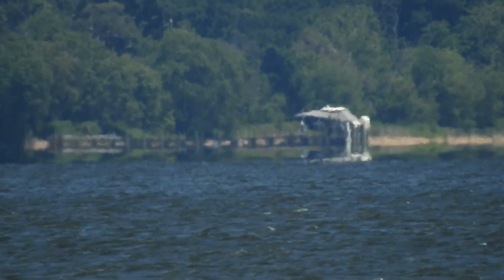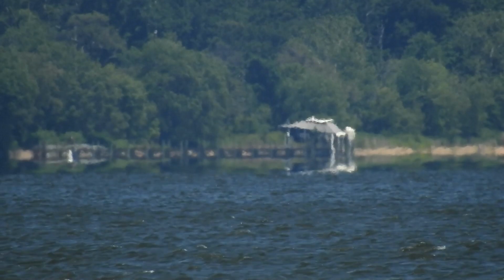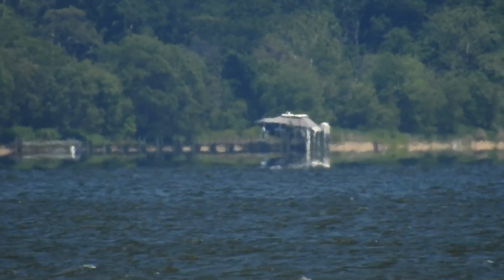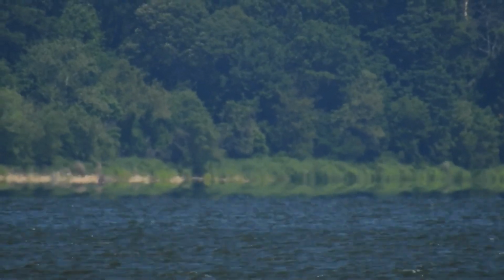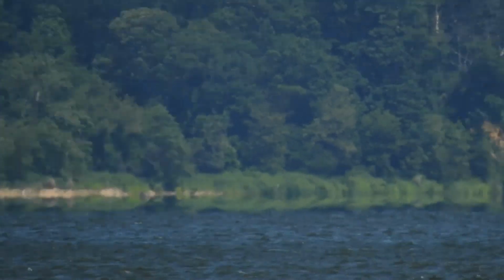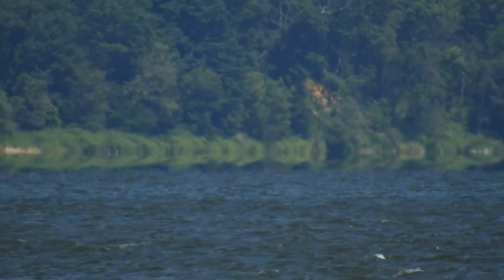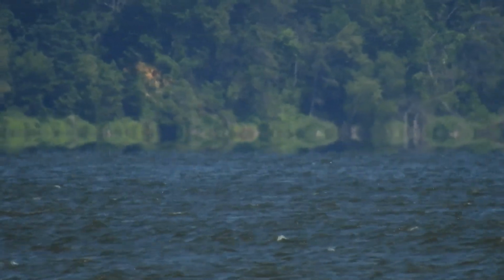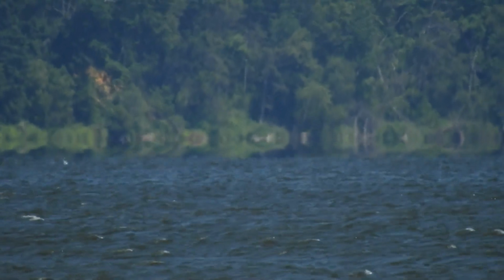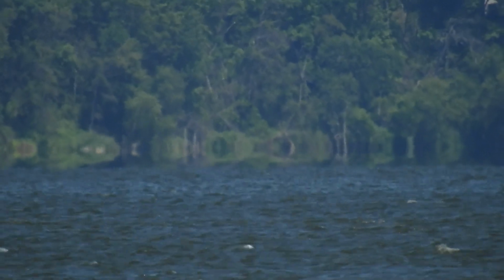See that level right there where the dock is? That's where the boat is. The water level is at that top part of the dock. Look at that. This is just beautiful clarity. Beautiful greens and blues, browns.